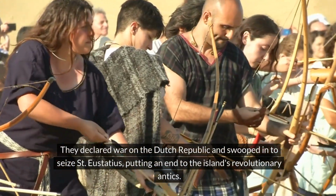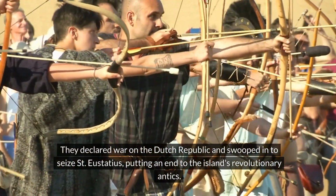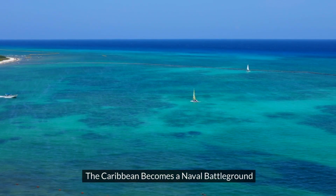They declared war on the Dutch Republic and swooped in to seize St. Eustatius, putting an end to the island's revolutionary antics. The Caribbean becomes a naval battleground.